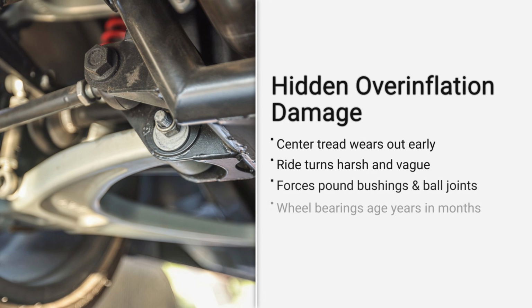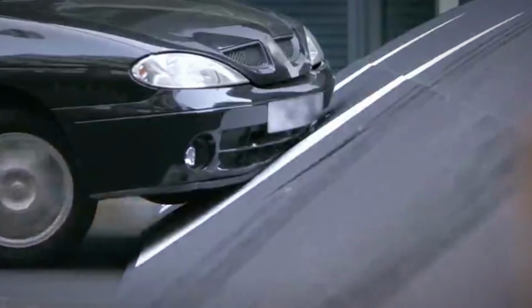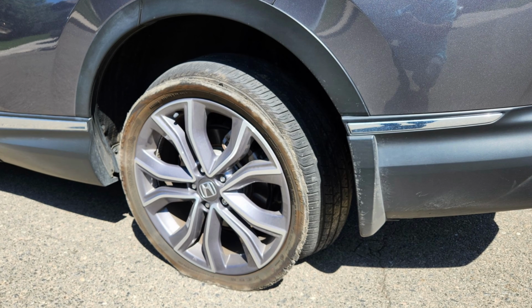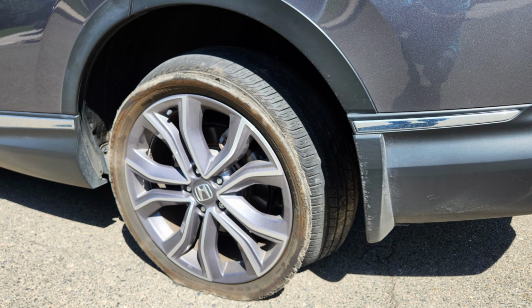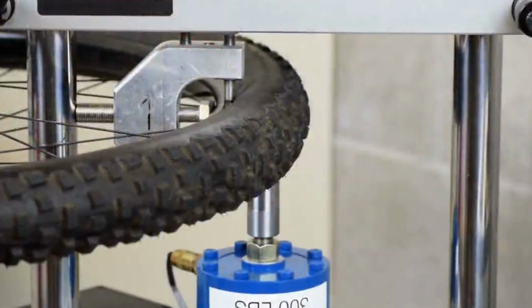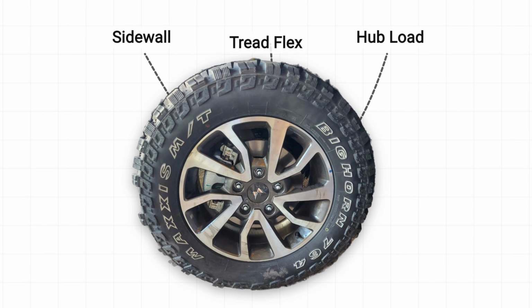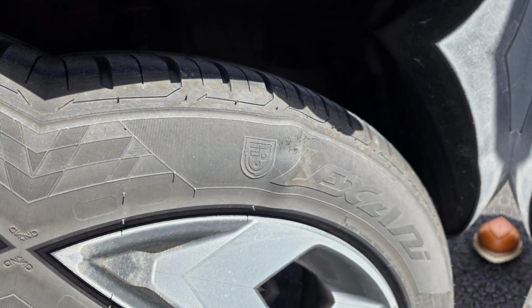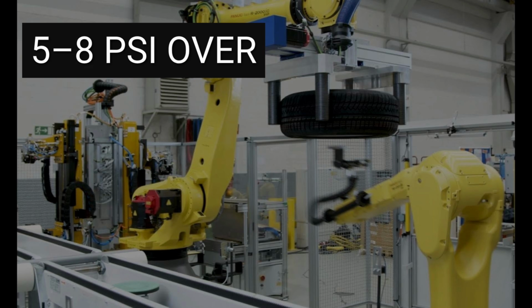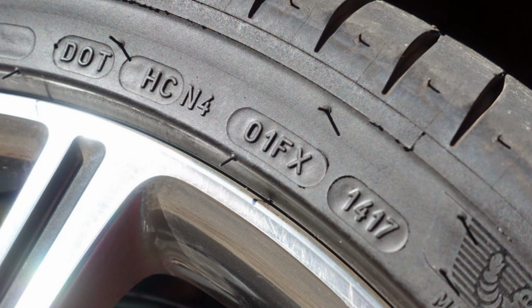Every bushing, every ball joint, every shock absorber, every control arm is designed to absorb energy from the road. The tire is the first absorber in that chain. When it is properly inflated, it deforms slightly with each bump, distributing impact energy before it ever reaches the wheel. That deformation is not a flaw, it is the design. It is why modern tires have sidewall flex engineered into them.